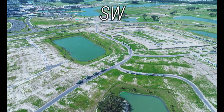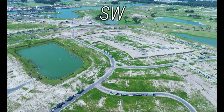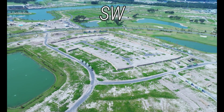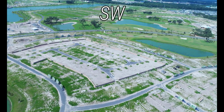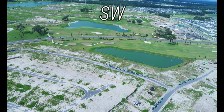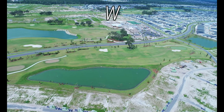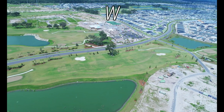Here you are looking southwest. You can see Corbin Trail, and we're going to follow Corbin Trail off to the north a little bit. You can see the rec centers down there. You can see we're coming up to Craig Court. You can see the Woodlands Championship golf course down there. They get some water down on the grass, looking a little brown.